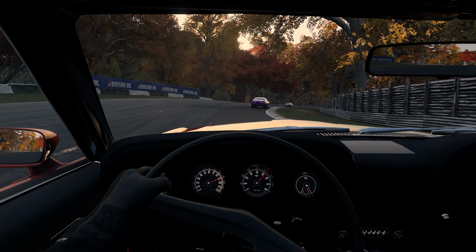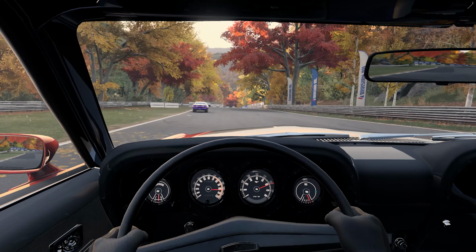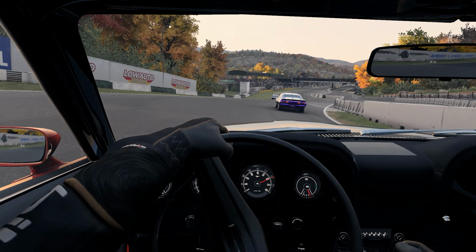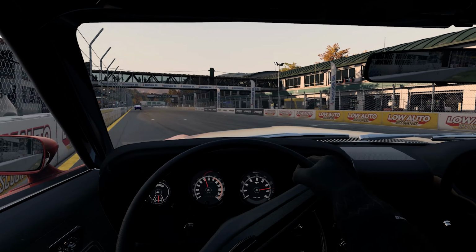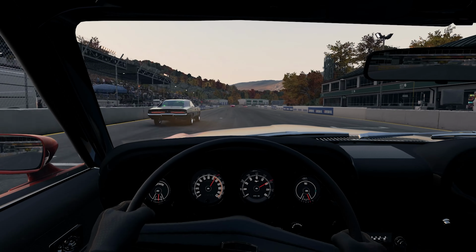On the road or track, the 1969 Ford Mustang Boss 302 delivers a thrilling driving experience with responsive steering, sharp handling, and ample power on tap. Whether carving through corners or blasting down the straightaway, the Boss 302 offers a level of performance and excitement that is sure to leave a lasting impression on enthusiasts.